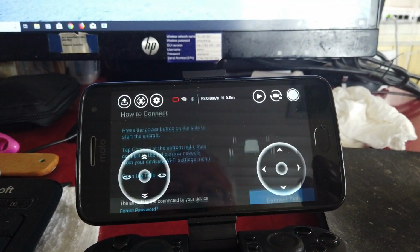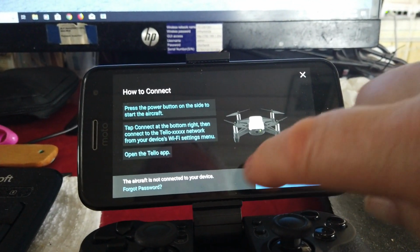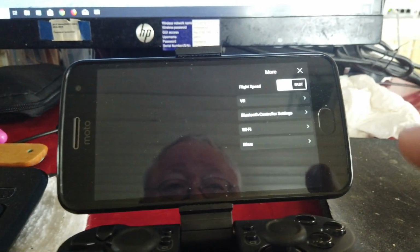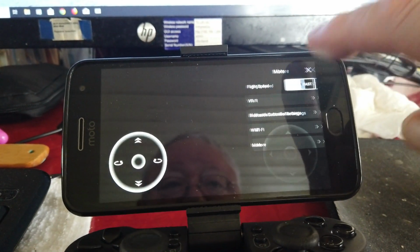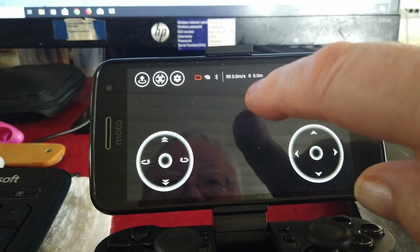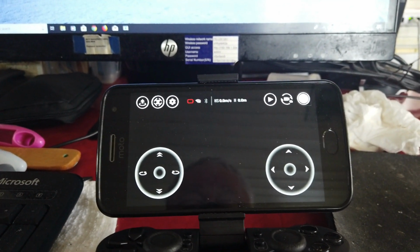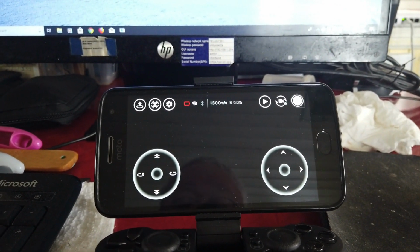This is it for the Tello app. It doesn't really give you the same choices as the other does. I don't work with it much, because this is one of the reasons why I didn't get the Tello before. But now that you can transform it into an ordinary regular drone, I really like it.